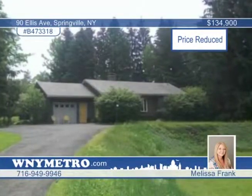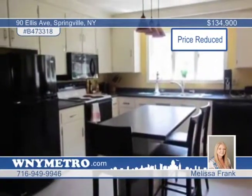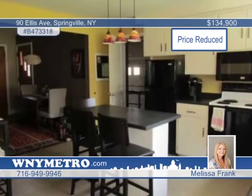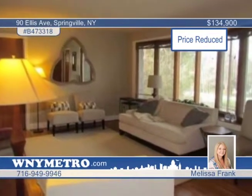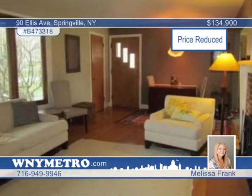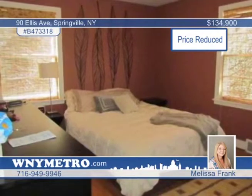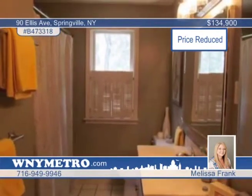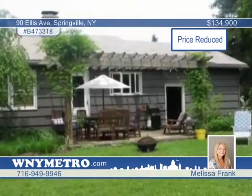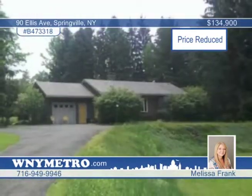Explore this beautiful, well-maintained three-bedroom, one-and-a-half-bath ranch on a 1.2-acre lot. Enjoy an updated eat-in kitchen with an island and workstation, and a large living room with wood-burning fireplace. The third bedroom is currently used as a den, or could be a formal dining room. Step down to the full, partially finished basement, and discover a large rec room, storage room, and laundry area. A nice private area with patio and more highlights the exterior. This great buy is in move-in condition. See it when you call Melissa Frank.